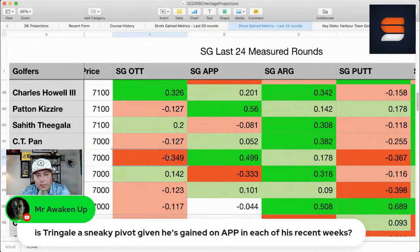Off the tee has been horrible. He's been bleeding strokes in that category. He's still gaining around the green. You'd expect that. He's a relatively stout up and down player. The putting hasn't been there either. Now, the putting can be a little bit inconsistent for Tringali. He goes through stretches where he'll gain in bunches, and stretches where he's losing in bunches like he is right now. But off the tee play this week shouldn't really matter, right?